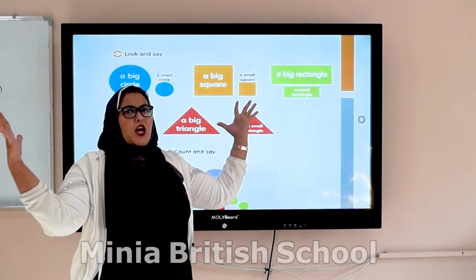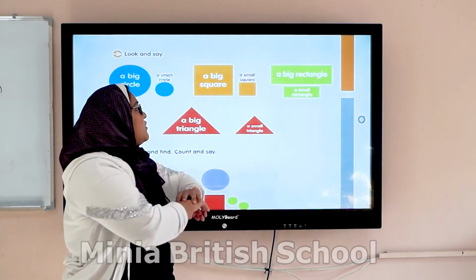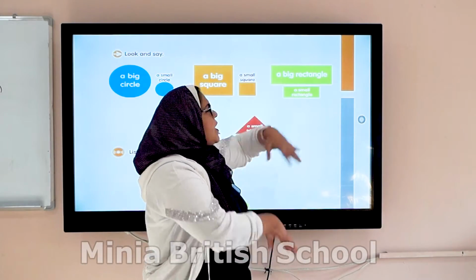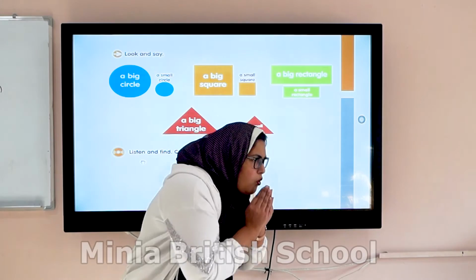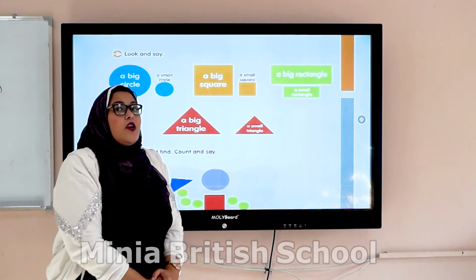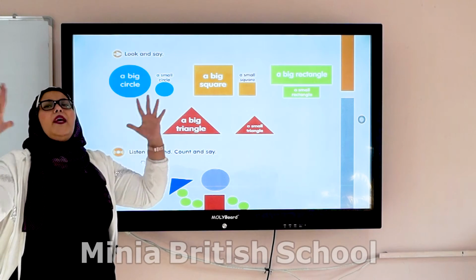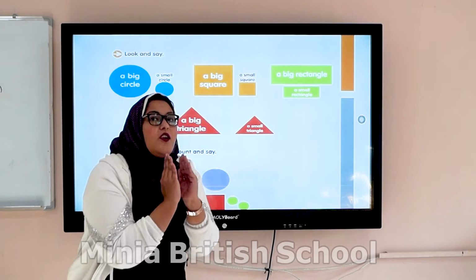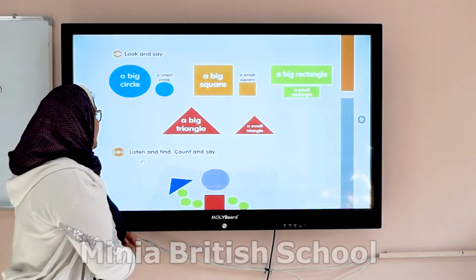Okay. Big square, small square. What is the color of the square, KG? Orange. Yes, very good. Big rectangle, small rectangle. What is the color of the rectangle, KG? Green. Excellent. Okay. Big triangle. And this? Small triangle. Excellent. What is the color of the triangle? Red. Excellent.